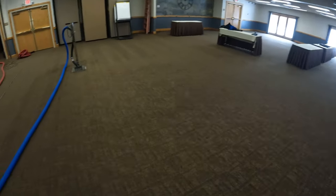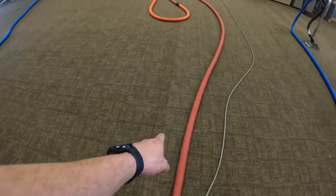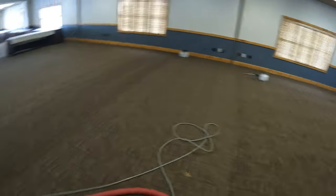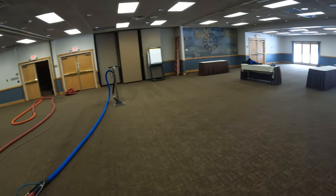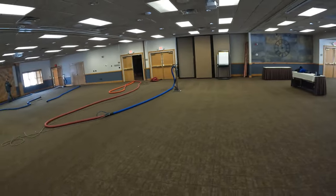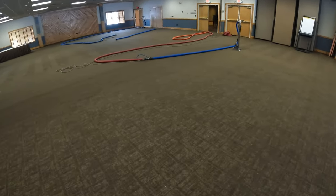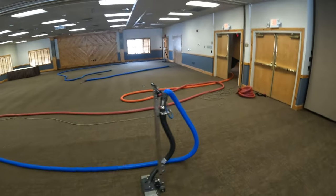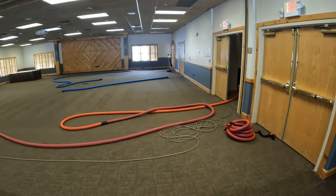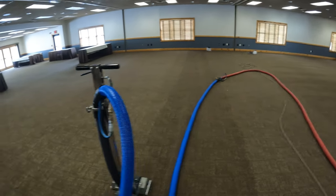Done. All that's done. I got from where my wand's at over to that clean line there left to go up to that wall, and then that's it. So not too bad for two guys, two vans, and two zippers. Knock out a room this size in about 2 hours. It's pretty good. I haven't been rushing or nothing, just taking our time. Brady's gonna wrap up and get that van out of the way, get all his stuff put away so it doesn't freeze, and I'm gonna finish up this little bit that's left here.